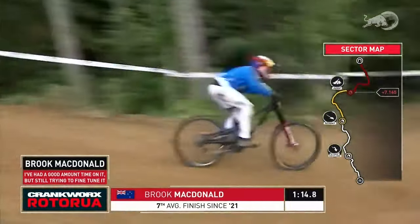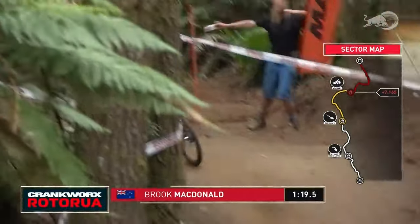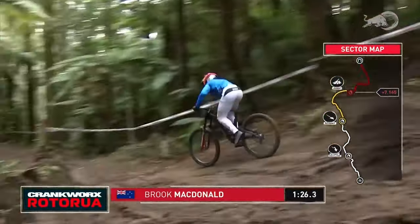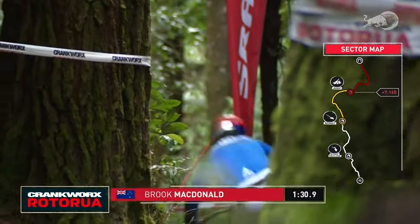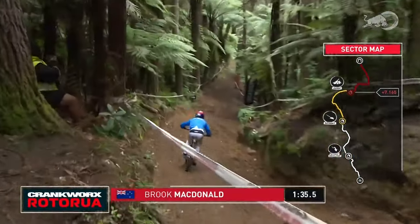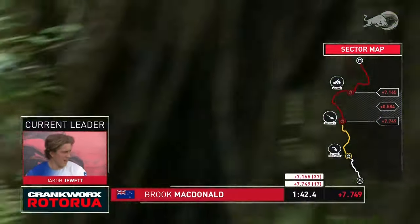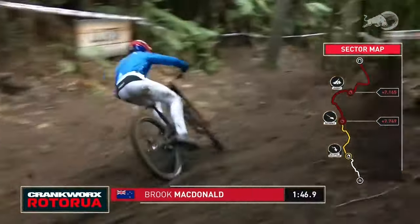Well, that's racing, he knows that. Yeah, still trying to put in some sort of run here. Well, yeah, he knows the pace is there again. Yeah, for sure. And on that, I was talking to him at Red Bull Hardline, and he was saying that he just loves this bike. He told me the same. Absolutely, yeah. And it means a lot. You see it right there. Only half a second, and Jacob was making up time on everyone else. So definitely on the pace then, Brook Macdonald.